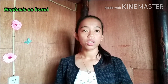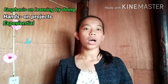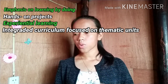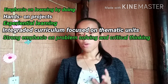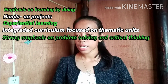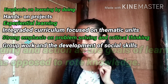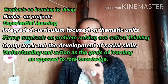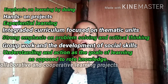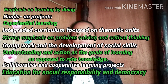Progressivism also has its 9 characteristics. So first is the emphasis on learning by doing. Next is the hands-on project. The third one is the experiential learning. And the fourth one is the integrated curriculum that focuses on thematic units. And the fifth one is the strong emphasis on problem and critical thinking. The sixth one is the group works and development of social skills. The seventh one is the understanding and action and goals of learning as opposed to rote knowledge. Number 8 is the collaborative and cooperative learning projects. Number 9 and the last, education for social responsibility and democracy.